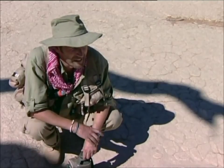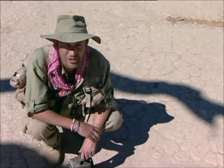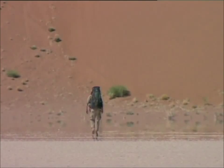We're out here in Dead Flay. It's probably nearly 40 degrees in the shade, and we're not in the shade at the moment. There's not much of that around.